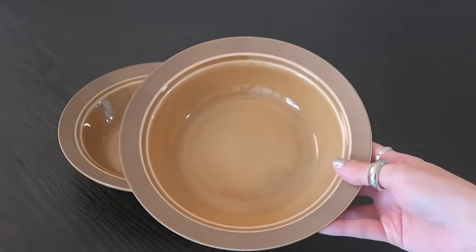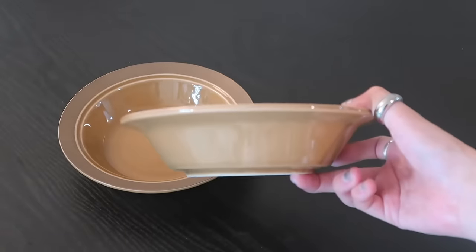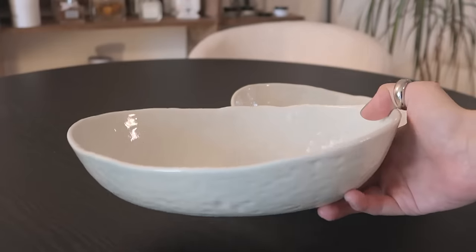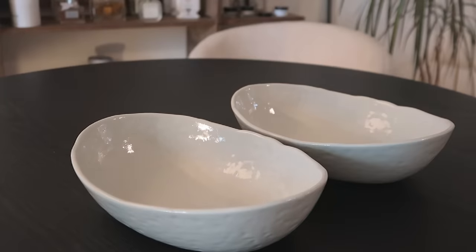Okay, look at this! Oh, so pretty! I love the color. I can just put soups or salad here. Those are on sale. And oh, this one was so unique. I always wanted an oval shaped dish, so I got these. If you look closely, the edges are not consistent. It has a wavy style. And the dishes have little bumps, which I really like.